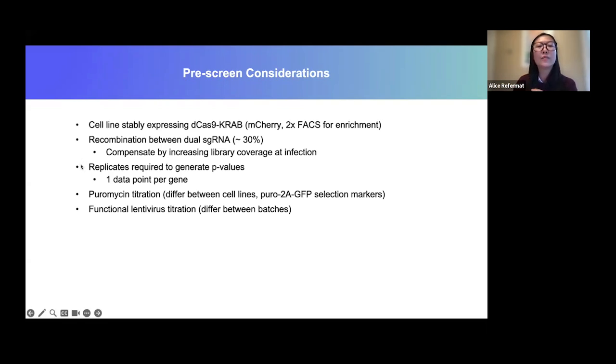One thing that we need to be mindful of using this library is that each gene in the ultra-compact version only has one data point, meaning you only have one pair of guides targeting that gene, so we do need a replicate in the experiment to be able to generate a p-value. And the library vector selection is a puromycin and GFP dual selection marker, which is really nice.